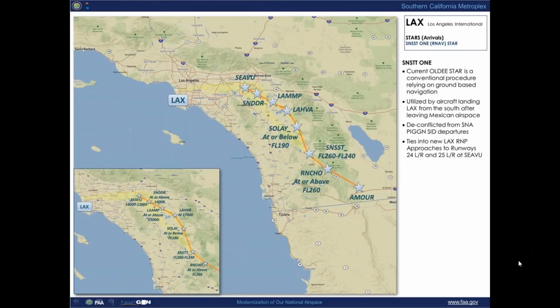The Los Angeles Sunset 1 Star. The current Oldie Star is a conventional procedure relying on ground-based navigation, utilized by aircraft landing Los Angeles from the south after leaving Mexican airspace. The new RNAV Star is deconflicted from the Orange County Piggin SID departures. It ties into the Los Angeles RNP approaches to runway 24 left and right and runway 25 left and right at Seaview.